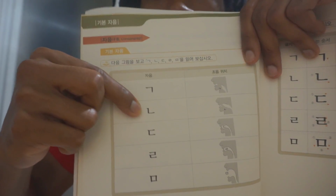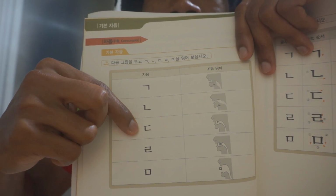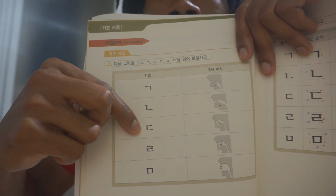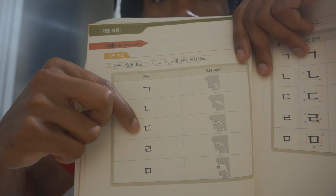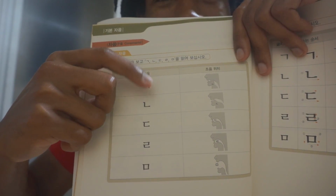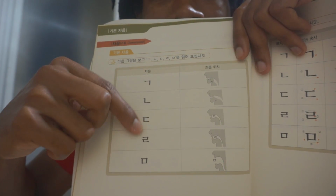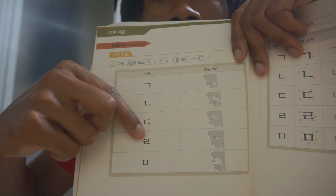N, as an N sound, and then this one as a D, but this also has a T sound to it. So it's N, this one would be D or T, this is just N, so that's the best one. We have K and G, then we have R, which is an R sound.